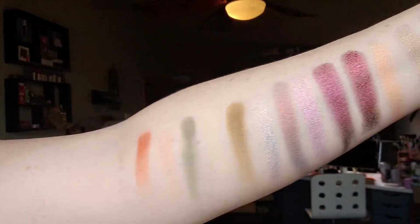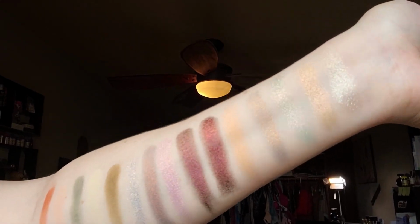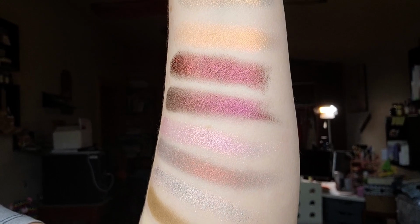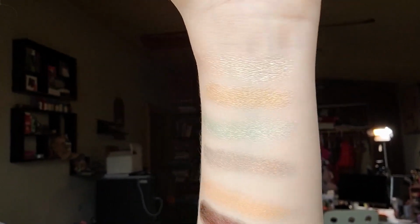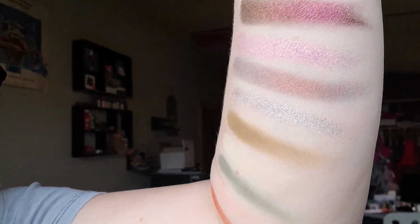Okay, so I've brought you guys over to the natural lighting. Again, it's a cloudy day out, so, you know, I'm working with what I got here. But I will try to, at some point, post some pictures of them, like, in a shinier, sunnier type of day. But anyhow, this is the shades. Starting with the top one there, all the way down to the mattes. They're just so pretty. I wish I could pick them up better in the lighting. They are so beautiful. But yeah, this is all of the shades.